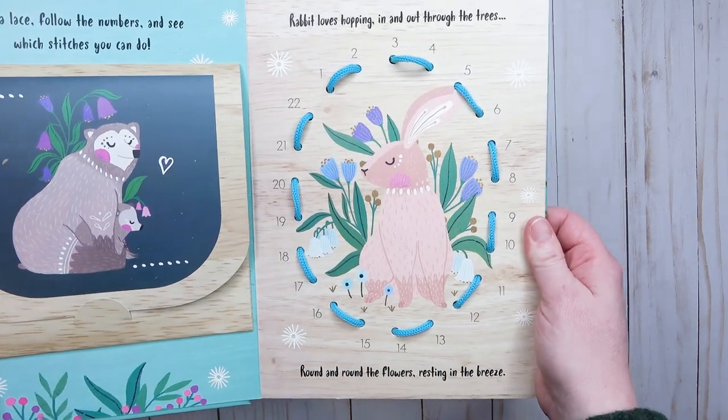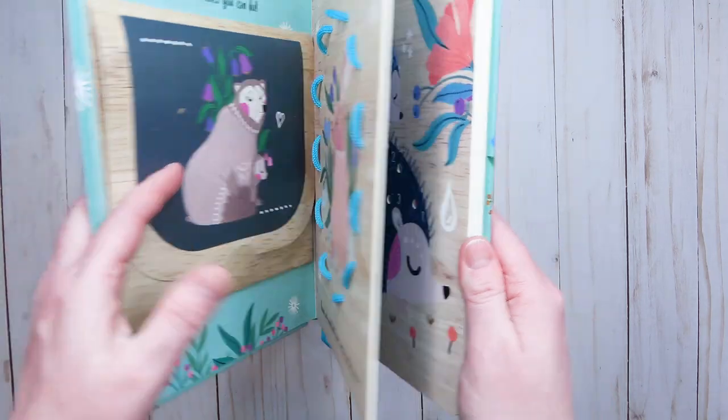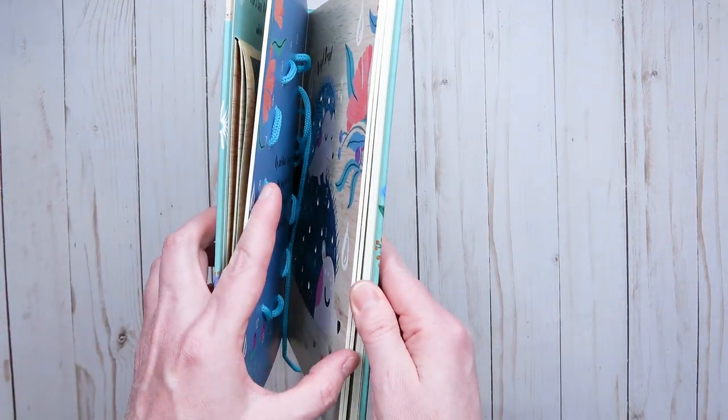And this is what it looks like all completed. I think this book would make a wonderful gift. It's so pretty. Let's see a few more pages in here.